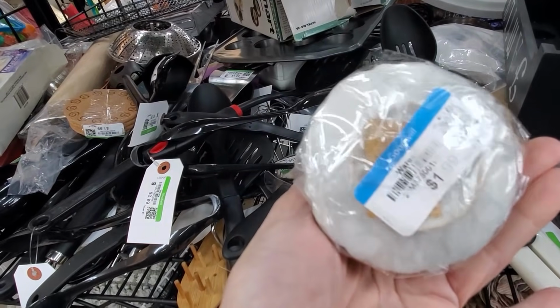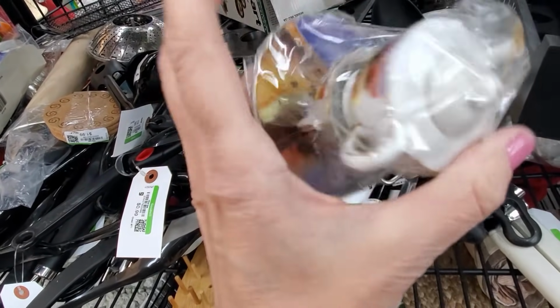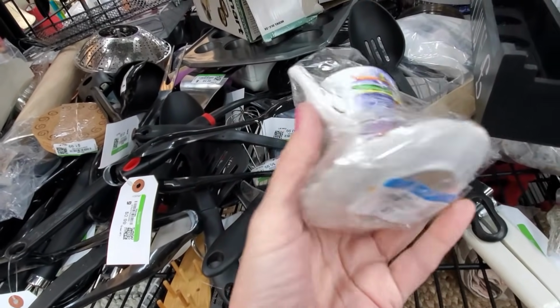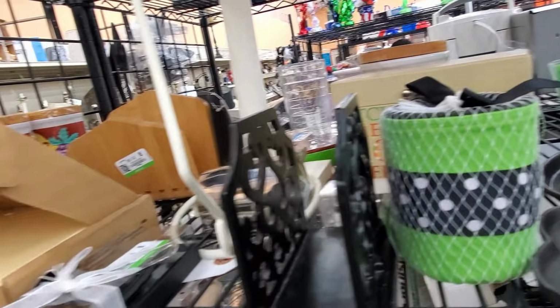And then I found this little miniature souvenir set, Las Vegas. I went ahead and picked that up as well. I'm not sure why. It's not worth a whole bunch. I might use that as a giveaway.